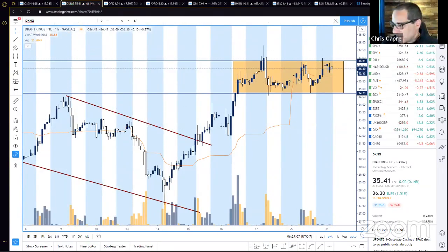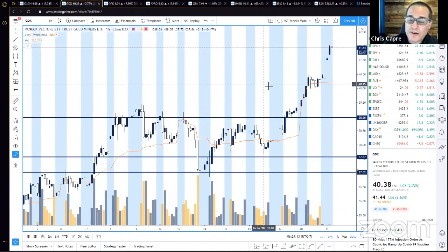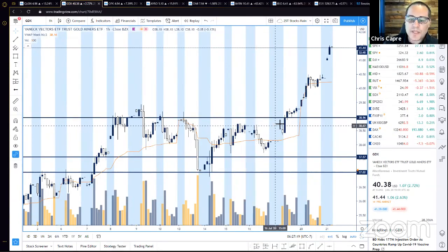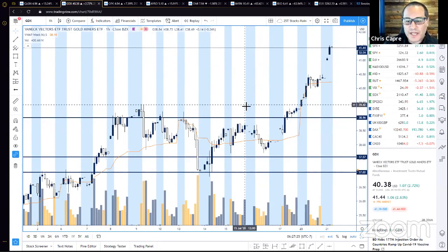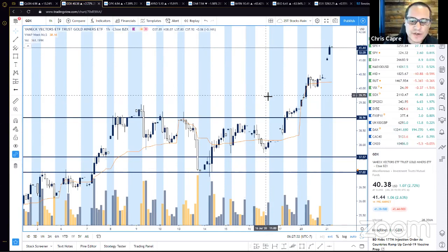How are we doing on time? 6:27. We've got 3 minutes to market open. GDX is another one that is very bullish right now. We were already long, and then we added at 38.60, and that has broken out. So we're now way in the money on this one. It just continues to pay us a lot of money. I know some of the students are really strong on GDX right now.